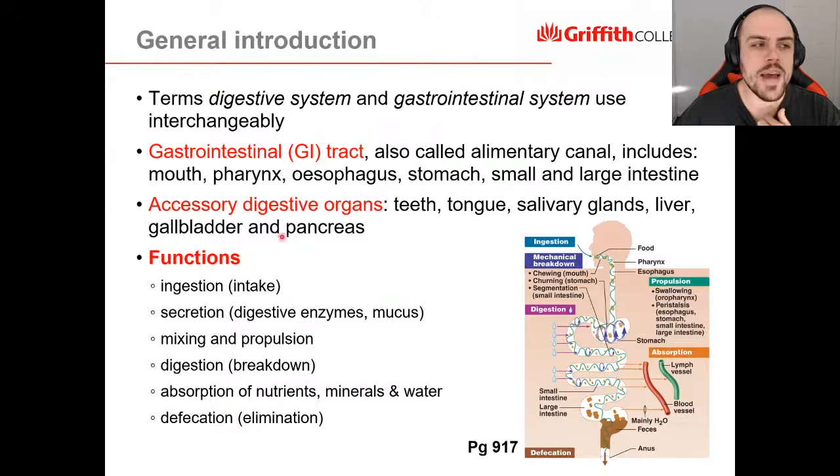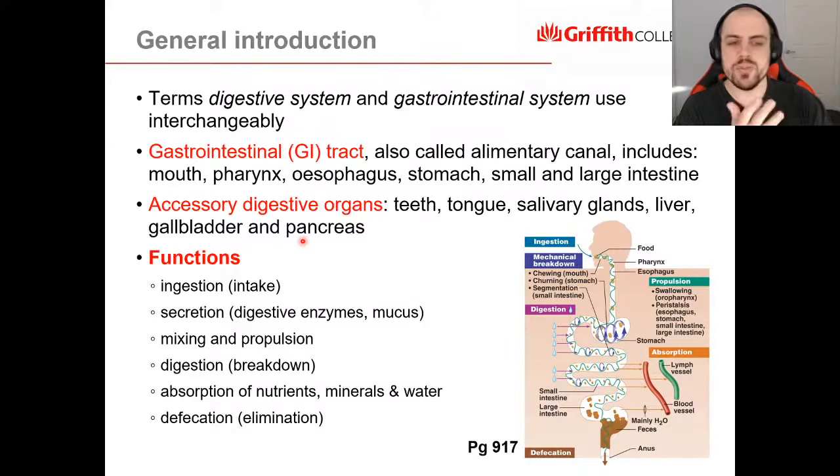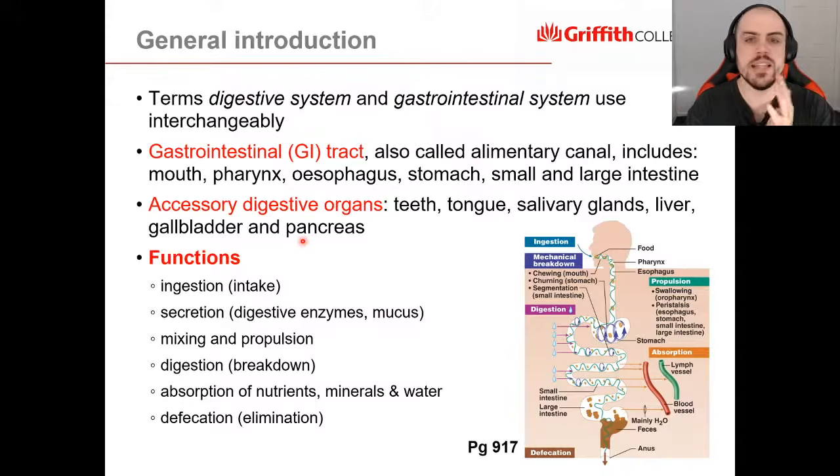Now we also have accessory digestive organs. Now these accessory organs aren't directly involved in this tract, but they do help out. So things like the liver and the gallbladder and the pancreas, do they have a role in digestion, or do they have a role in the GIT? Absolutely yes, but they are accessory.